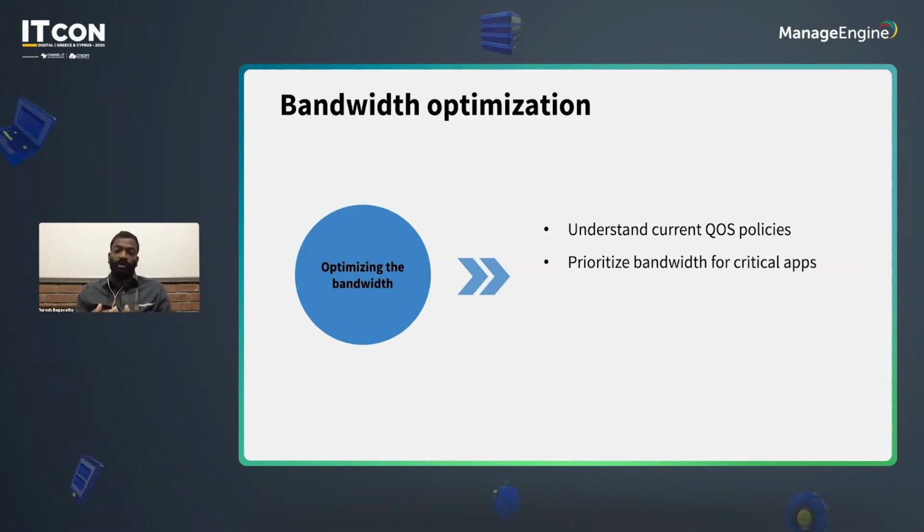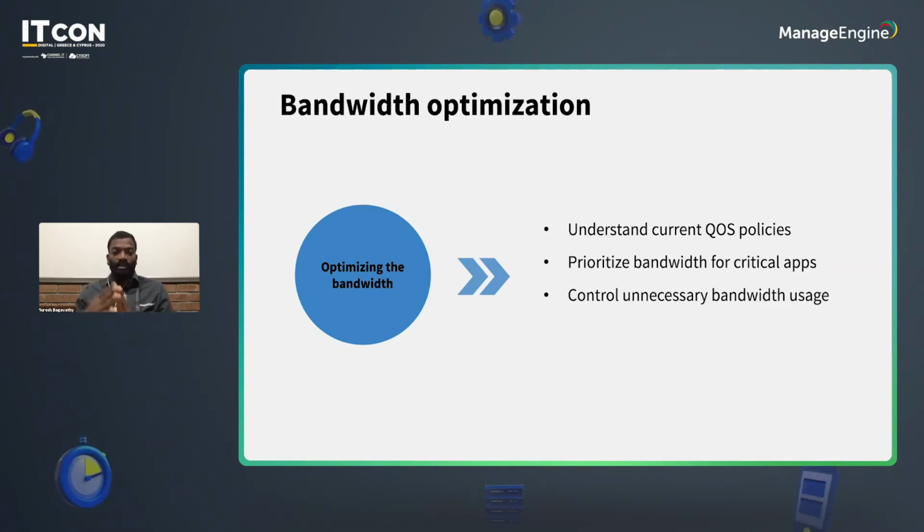So that you can prioritize the bandwidth for critical applications. If you have business critical applications, then you need to make sure that you give priority to those applications. And also you need to control the unnecessary bandwidth usage. If you see that some of your users are trying to access non-critical business applications, or they are on the gaming sites for a long time, or on the movie sites trying to download a huge file, you can go ahead and block it, or you can cap for low bandwidth on these non-business applications.